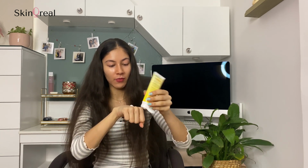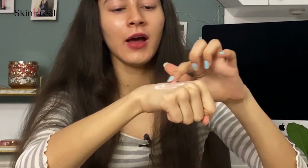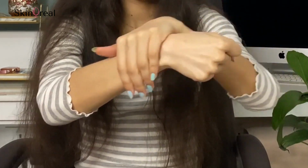This is again a hybrid formula, but this is more like a watery gel kind of texture. Again, it's going to blend. Do you see how light the texture is? It's similar to Korean sunscreens. This is probably the first Indian sunscreen that I found to be this lightweight and absorbent, and this is not going to make you feel greasy or give you any heavy white cast. There's no white cast at all in this particular product. Just look at the finish. And this also gives a very matte finish.